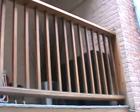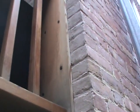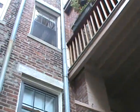So we see it seems to be a fairly new railing system that has been attached to this plank of wood right here. And this wood has just been attached to the wall by regular screws. And that repeats itself all the way to the third floor. You can see, all the way up to the third floor.